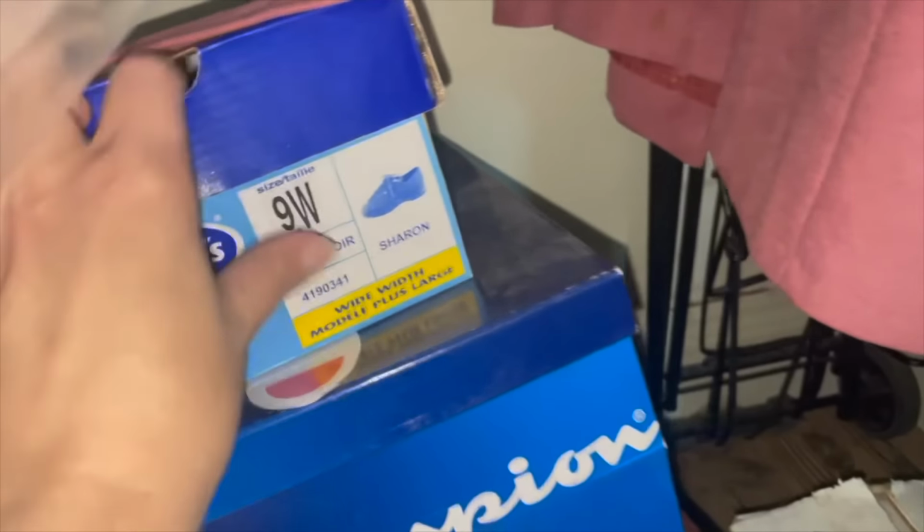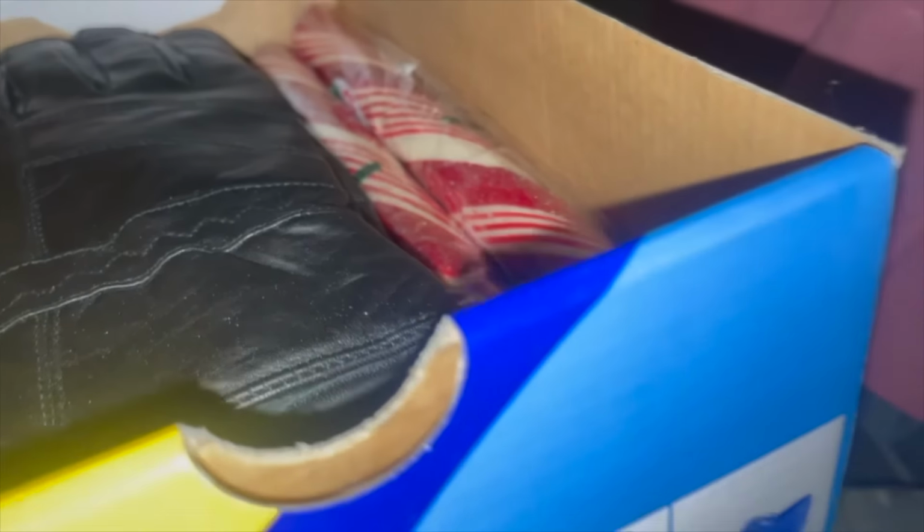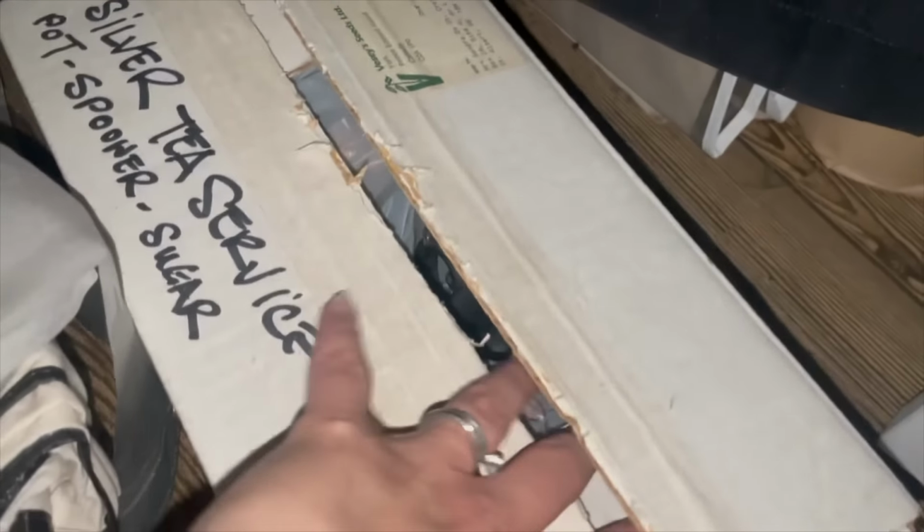All right, so I'm in the closet and I was checking to see what was in the shoe boxes and stuff. It's like gloves and a giant candy cane. But this one said silver tea service, and sure enough, that is what's in here.